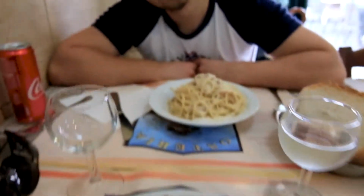And another trick I would give is that restaurants in Italy have these things called coperto, which means service charge, but they don't do it by percentage, they do it by person. It can range from 1.5 euro to 3 each person.